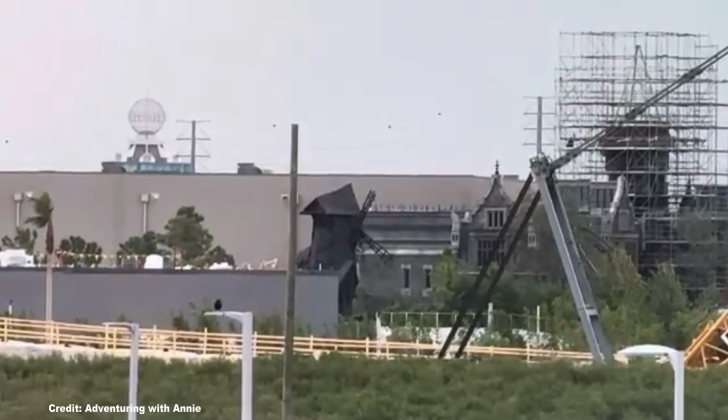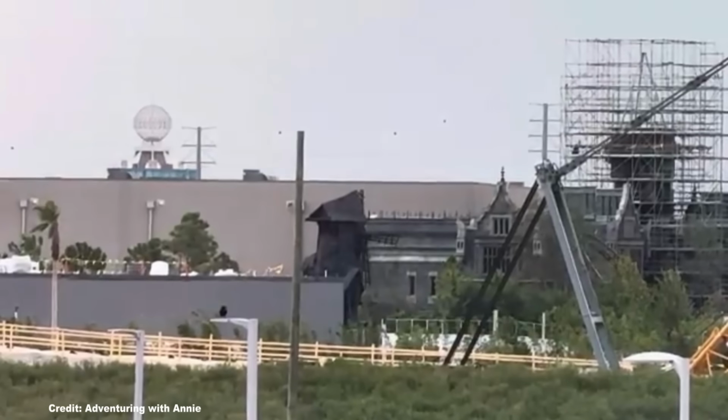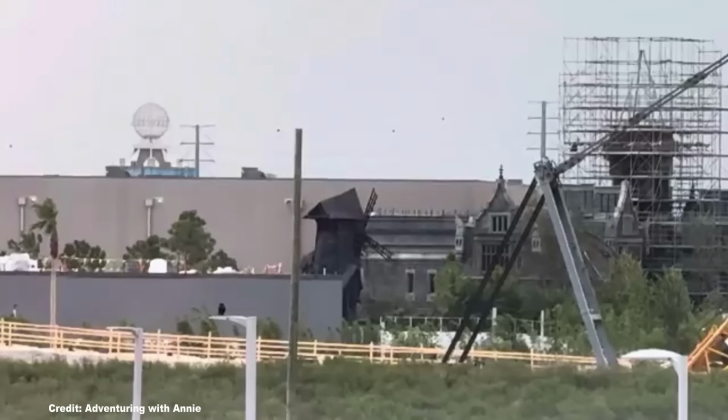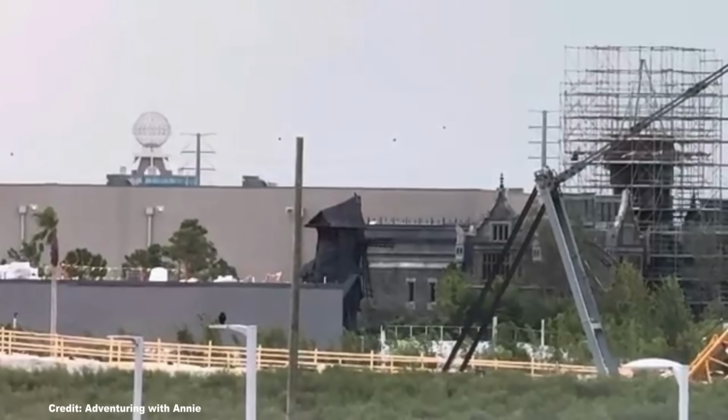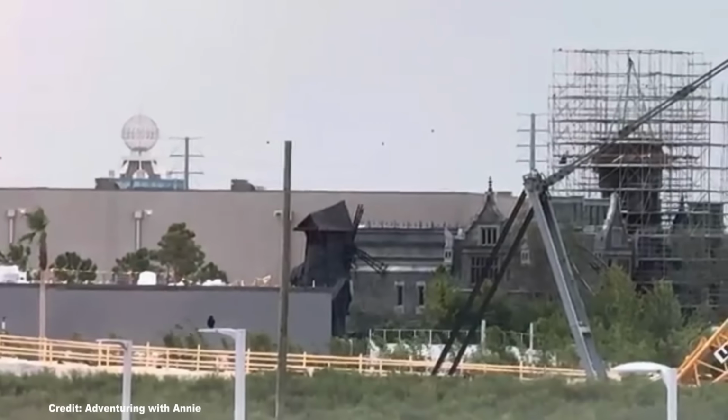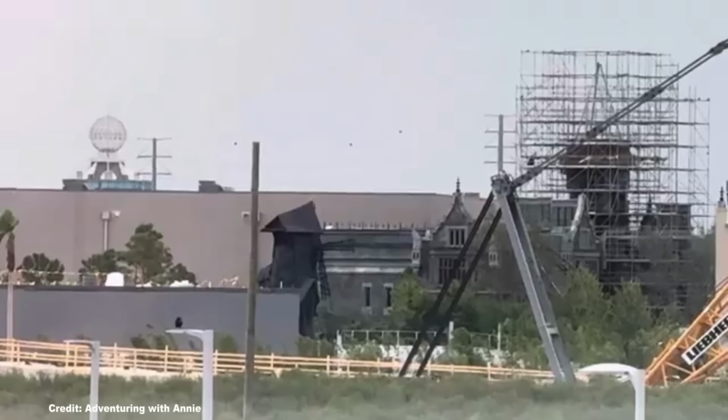Over at the Burning Blade Tavern, Adventuring with Annie caught them testing the windmill. We can see it moving. It will eventually start testing the flame effect, but I don't think they have started testing that yet. The windmill will erupt in flames every 20 minutes once the park is open.